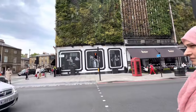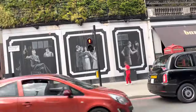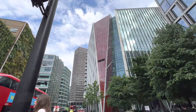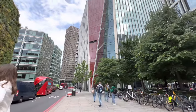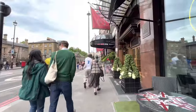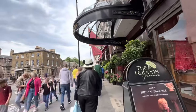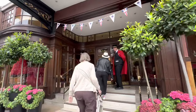So today, there's going to be a concert that's going on in Buckingham Palace, but it's going to happen later in the evening. Right now it's still not that late. Very nice building. Oh, look at the space, very beautiful. Nice designs and decorations all over the place. I think this is a hotel. Cool.